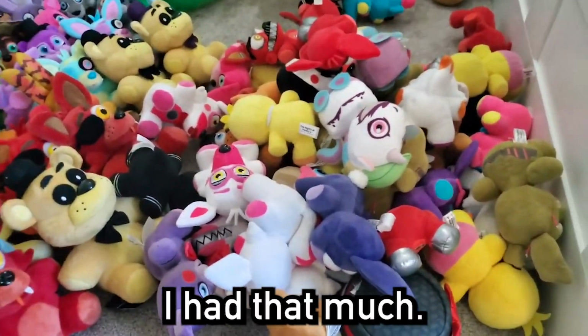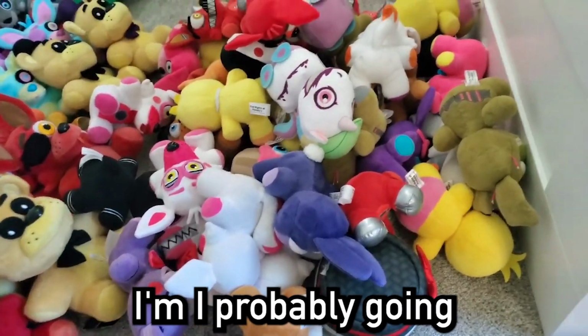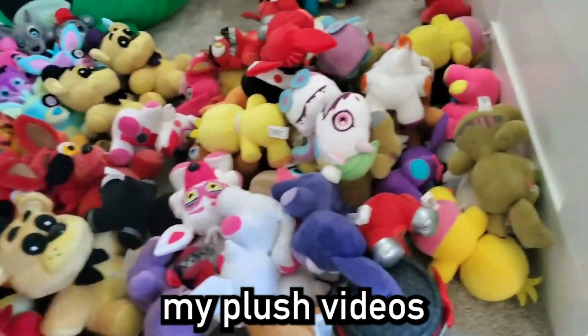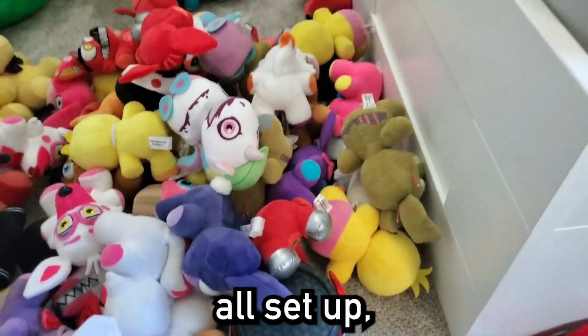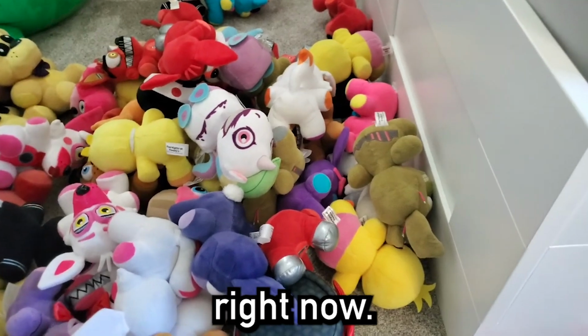I never even realized I had that much. I have a lot of these. I'm probably gonna give some away, maybe at the end of my plush videos when I make that a series. Those are all duplicates. I will get those all set up so they look all fancy wancy right now.